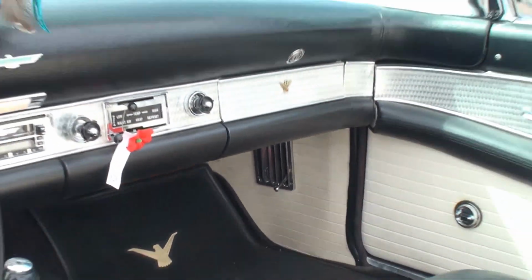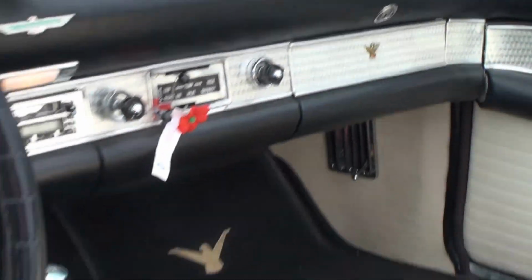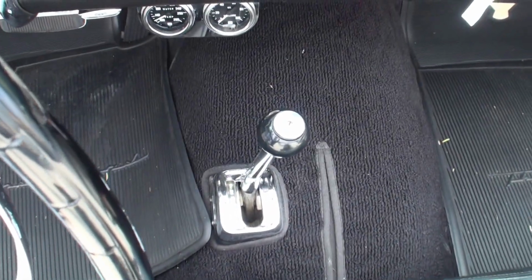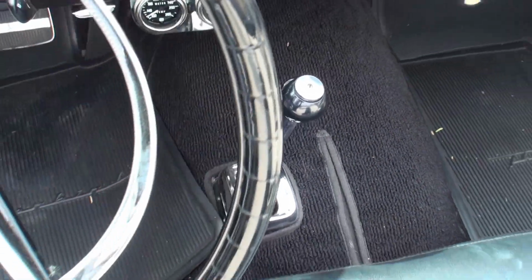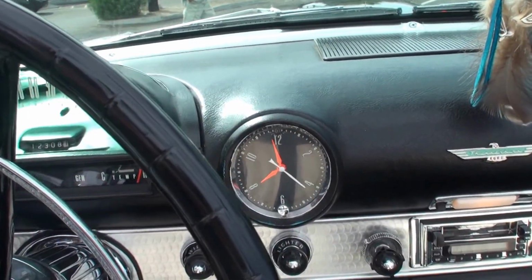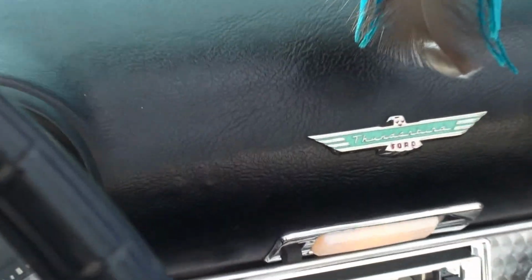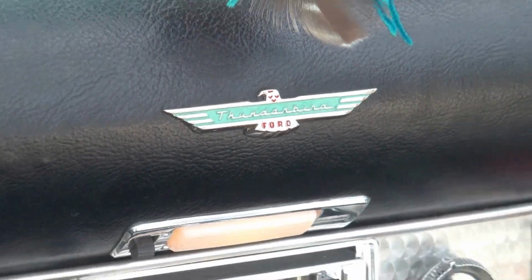Automatic transmission is mounted on the floor. Fords always started in neutral back in those days. You have to get used to that. You have to put it in neutral to start it. This has an automatic transmission, which was an option. Of course, power steering, you see right here in the steering wheel. And your clock is working. Yes. It's probably not the right time because I turned the battery off. And a wonderful little Thunderbird emblem right in the middle of the dash.